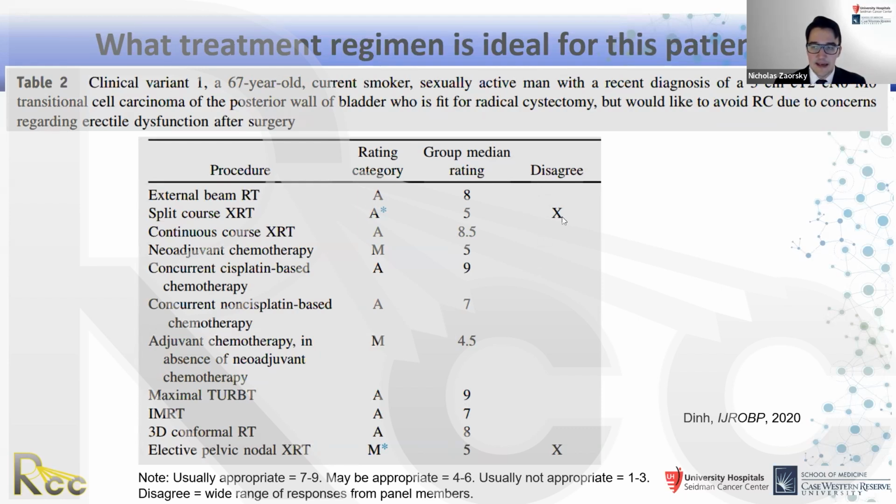And if you see an X in the column that says disagree, that means that there was a heterogeneous response. So some people may have felt that it is appropriate or not appropriate, and so we preface that by putting the X here. So for this patient, you can see that most respondents said that external beam radiation therapy is appropriate.